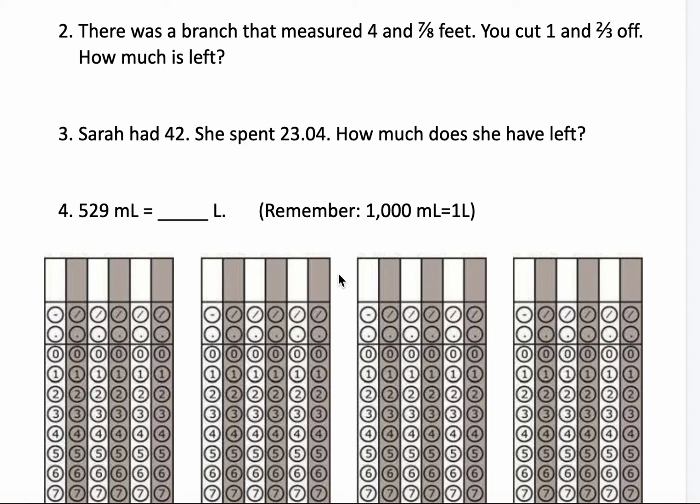Number three, Sarah had $42. She spent $23.04. How much does she have left?